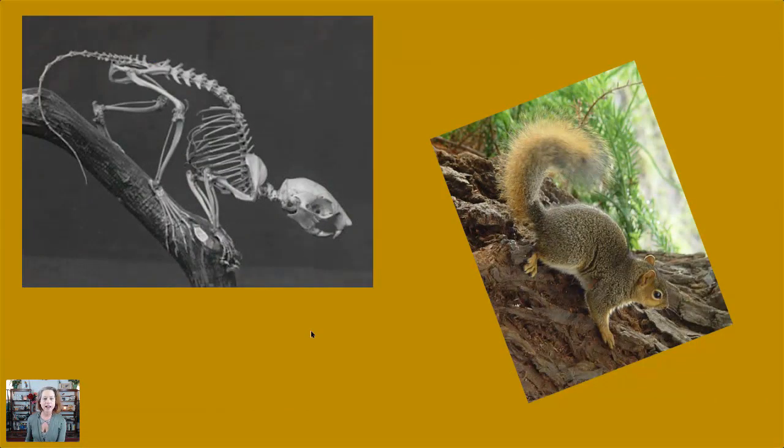Okay, and so here's another image where you can see the skeleton and noticing things like the skull, the neck, the pectoral girdle, as they call it, the rib cage, the backbone and tail, and then the hips and pelvic girdle and rear legs. And you can see all of that here too. So hopefully thinking about that will help you.